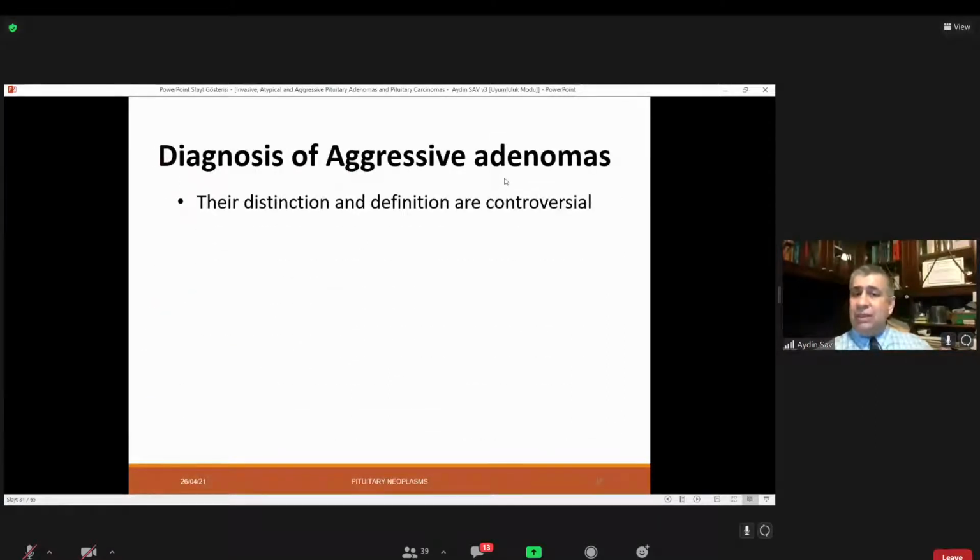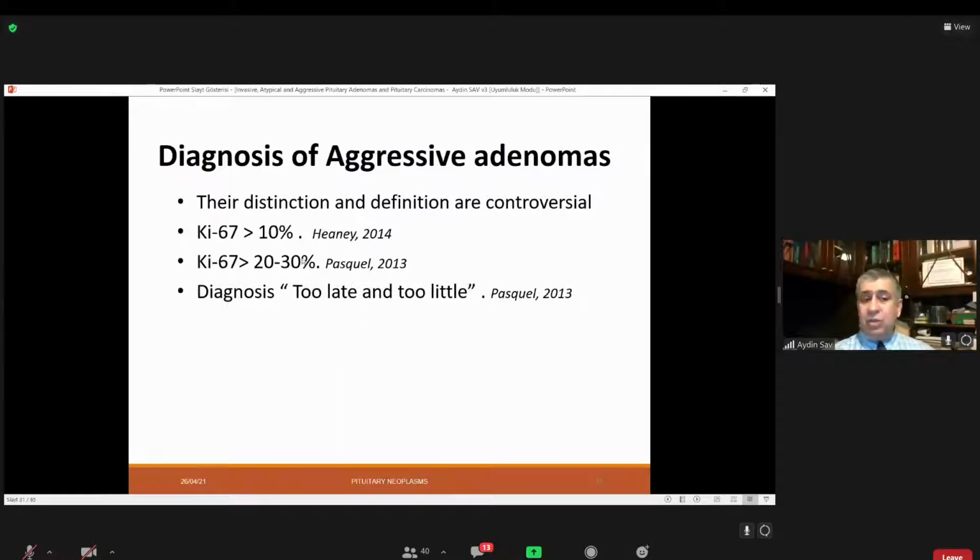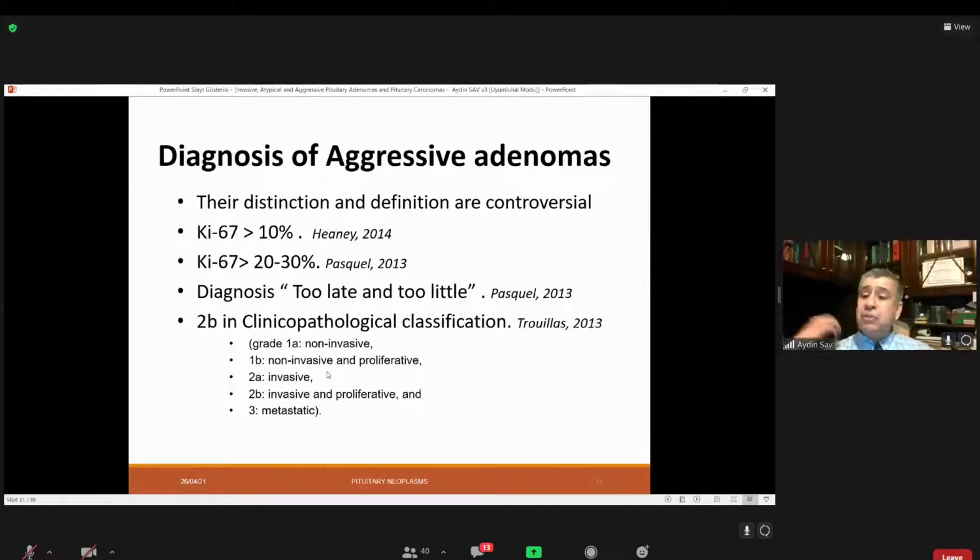While diagnosing aggressive adenomas, their distinction and definition are controversial. For example, they differ in different laboratories. When you look at Dr. Heaney's classic manuscript, it says they should show more than 10% Ki67 labeling index. Pascal says it should be 20-30%. So the diagnosis is always too late and too little, says Pascal in another manuscript with the same name, in the same year. Dr. Jacqueline Trouillas, a retired pituitary specialist, described the classification based upon 4 major subgroups.